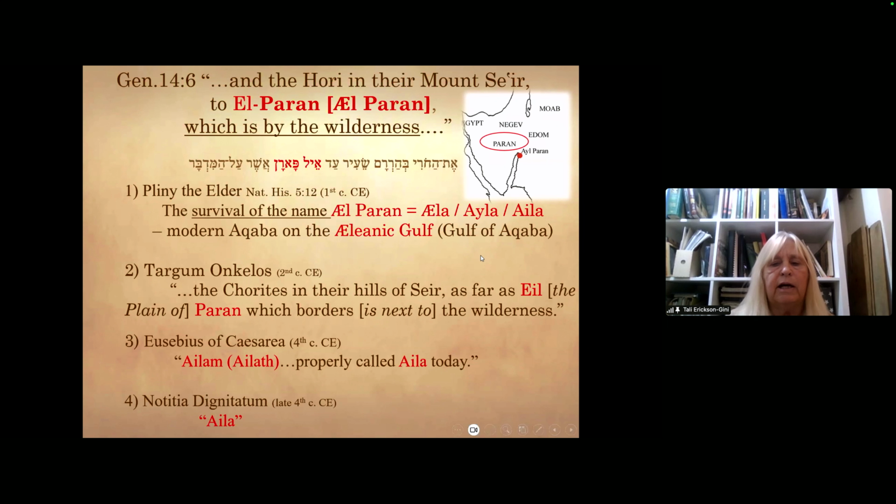And this is a site that we know as Aqaba, modern-day Aqaba, but in ancient times was known as Ayla. It's referred to by Pliny the Elder in the 1st century. We have references to it in the 2nd century. And even Eusebius of Caesarea in the 4th century calls it Ela, Eilat. Today we call modern Eilat, which is on the opposite side of the Gulf. Even the Gulf of Aqaba is called the Elanitic Gulf. And of course, in the Notitia Dignitatum, it's also called Ayla.